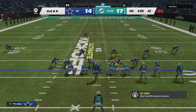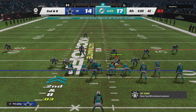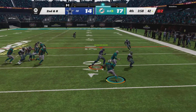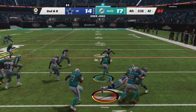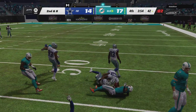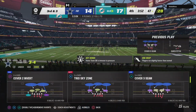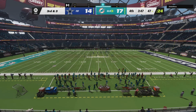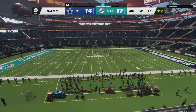The last run good for 2. Here's 2nd and 8. They'll try and run down some clock with Johnson. And able to work about 5 yards out of this as he's taken down up near the 47. All right, that's a decent game there, but it hasn't been his best game overall.